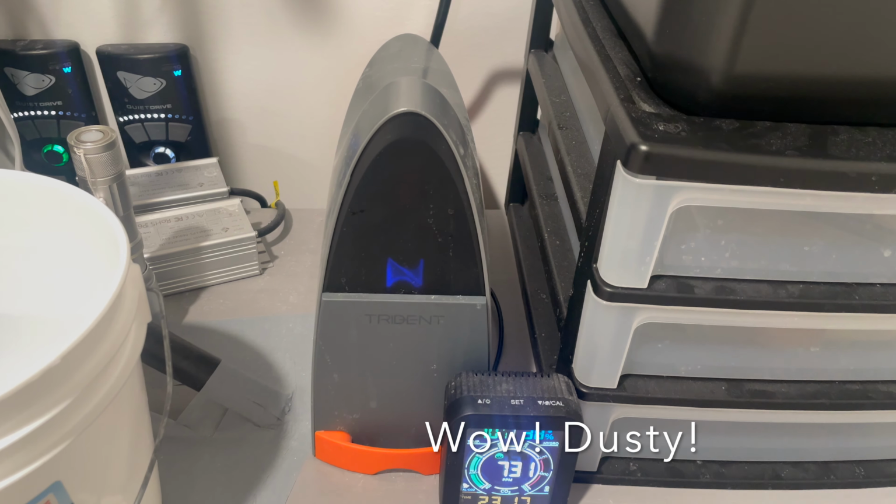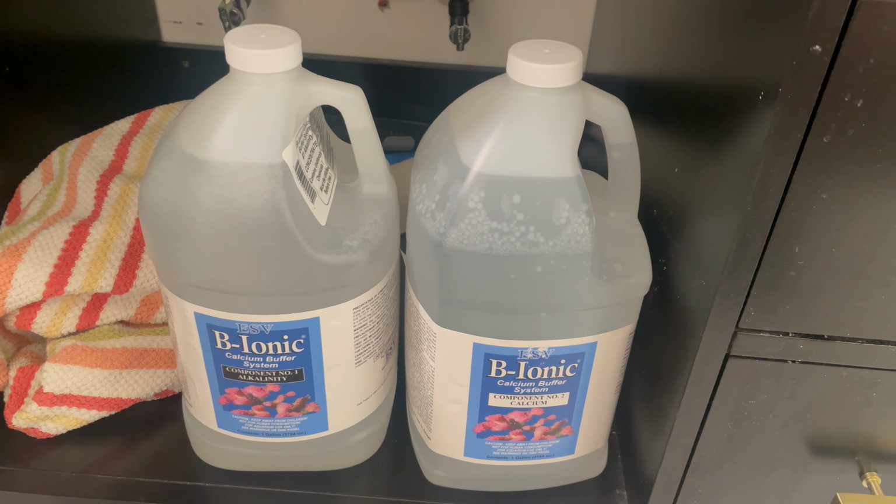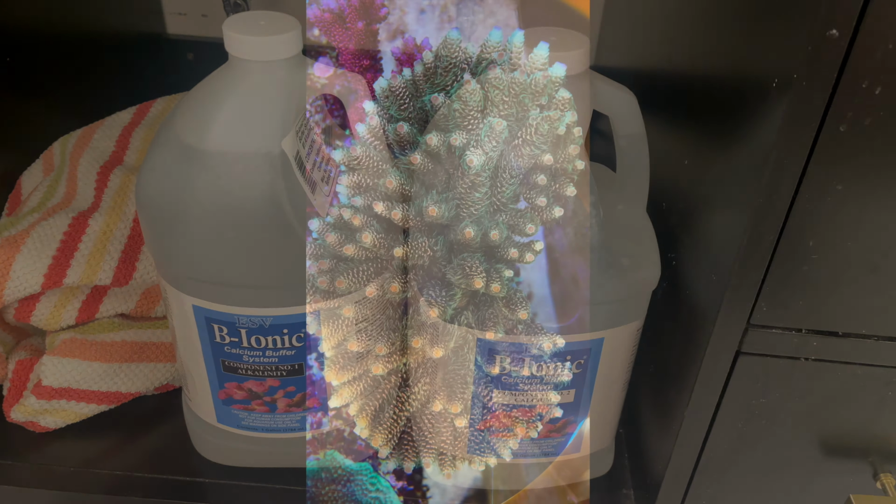And I'm keeping these parameters stable by just dosing 2-part. I use ESV Bionic. I've just used it for years and it's always just been done great. It's done great for me.